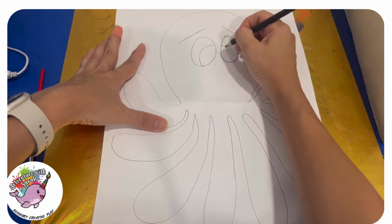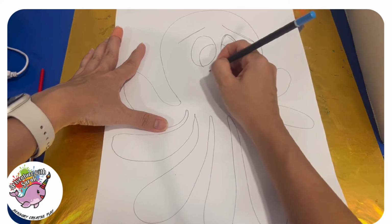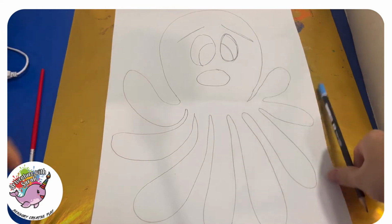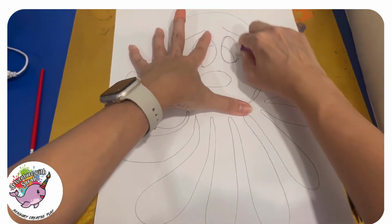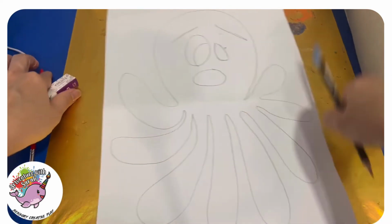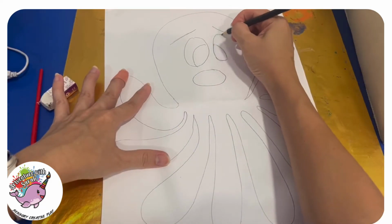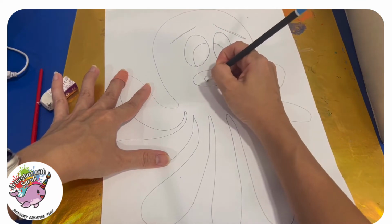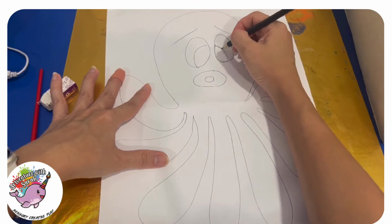The eye inside here, alright? And the mouth. So what emotion octopus do you want? Let me erase this. It's really up to you. You don't have to follow Teacher Sarah. If you want to follow Teacher Sarah, you can. If you don't want to, you can. My octopus looks really worried.